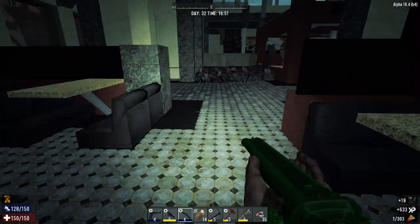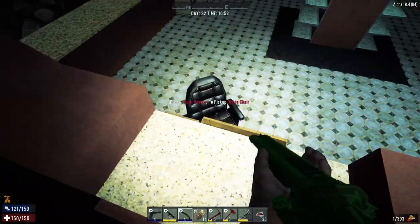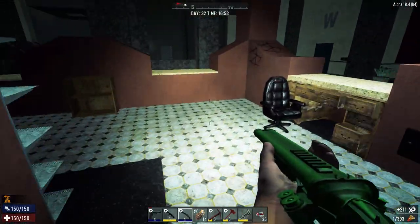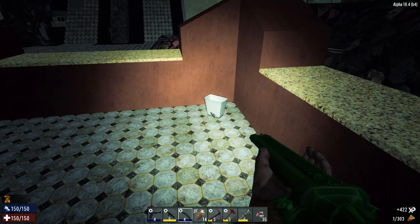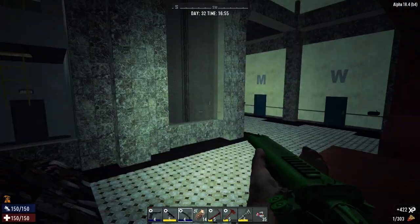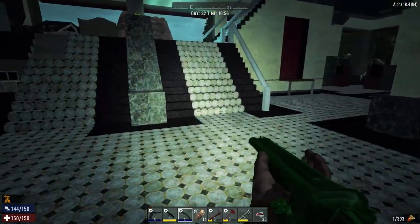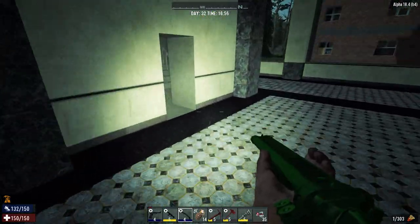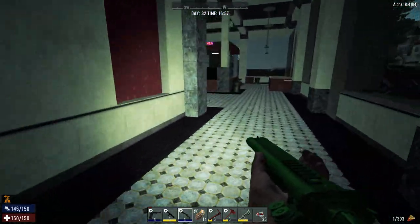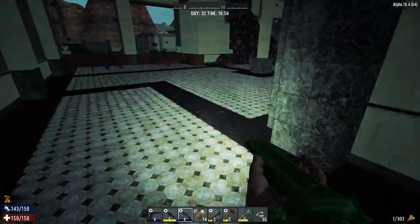Okay, nothing really here. Now, is there a safe down here? Ooh, what's this? Nothing. They are breaking a lot of blocks out there. Now, that's not the way up. Okay. Is there... That's just the stairwell. So where am I hearing the guy banging? Maybe he's upstairs. All right, let's go up.